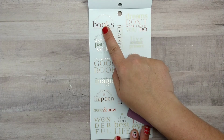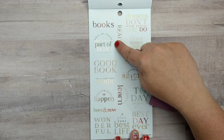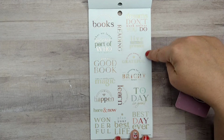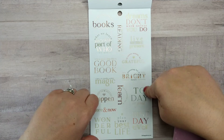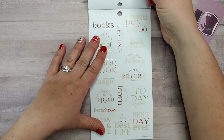The cure for boredom is books. Dreams do not work unless you do. The world was hers for the reading. What we learn becomes part of who we are. It's a good day for a good book. Live in the present. In every season, be grateful. Planning for a bright future. Time to make some magic. Make your dreams happen. It's a beautiful day to learn. Today is great. Here and now. Wonderful. Plan your best life. Best day ever. So there's literally so few teacher stickers in this book.